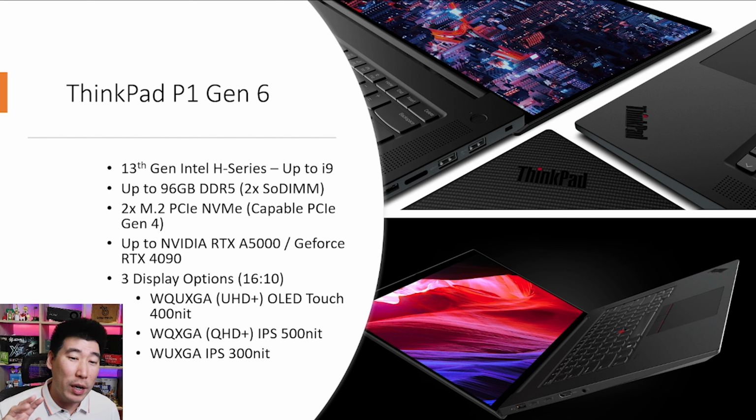Now this one again only has 3 options for the display, and again you'll see the OLED option as an ability there. I think I'm going to enjoy seeing that. Hopefully I get to see that on this channel and we actually have a play with it anyway.